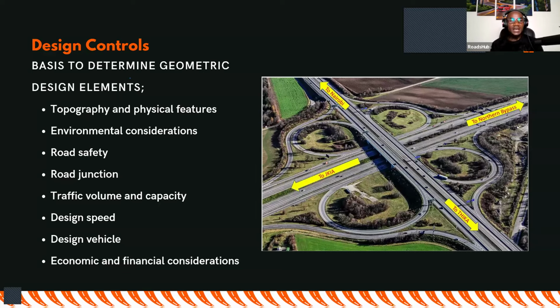When we look at these design controls, they are a collection of many controls that you need to look at. But the selection that you make will be informed by the need statement that was previously developed. For example, we have topography and physical features. The topography and physical features are supreme. They impact the cost of our project. They impact the cost of transportation. If it is a mountainous section, there is very little you can do as a design engineer. So it is always about observing and obeying nature.